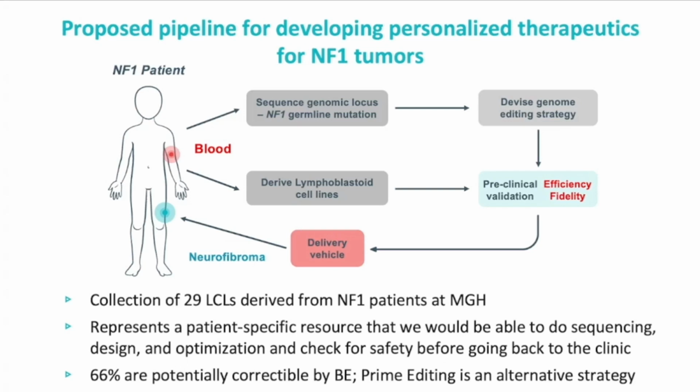And so right now we have a collection of 29 LCLs that are derived from NF1 patients at MGH that we are going to be working on as a resource to test a number of different genome editing strategies. 2/3 of these LCLs are potentially correctable by base editing. And for those that cannot be corrected by base editing, we have prime editing as an alternative strategy, which we are looking forward to diving into deeper and seeing how this pans out.